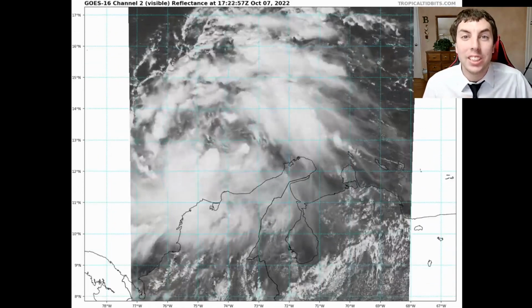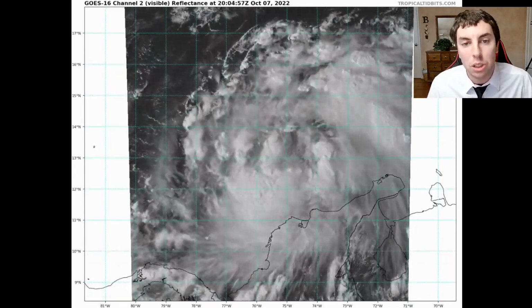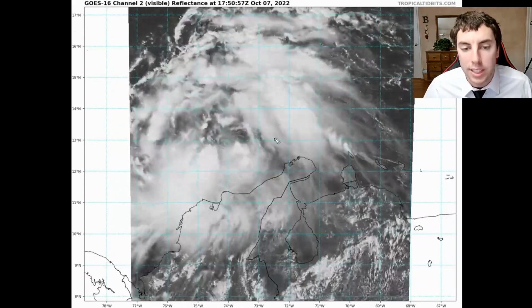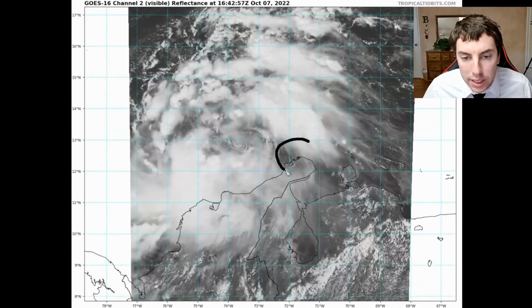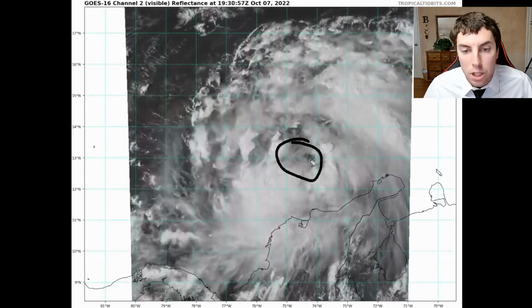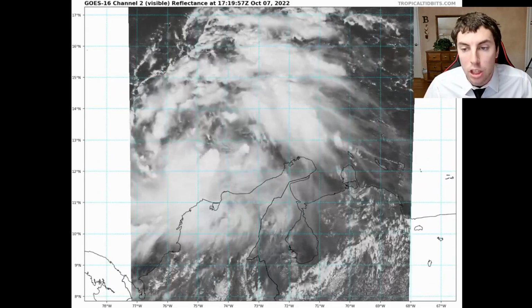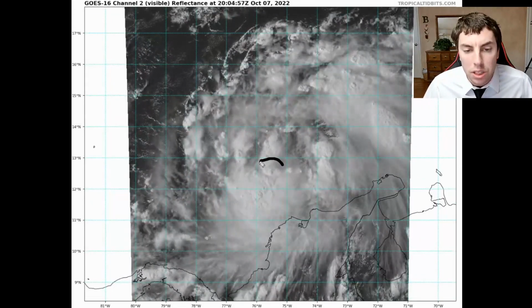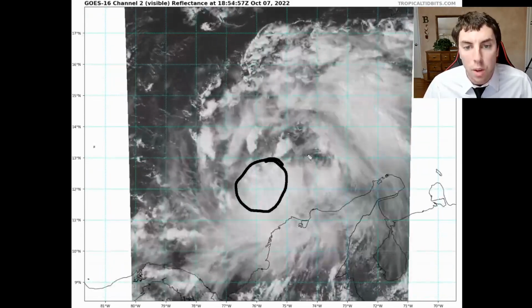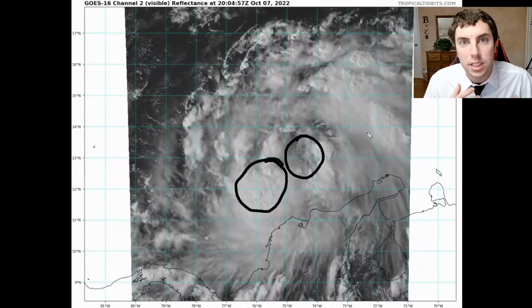Now, taking a look at our detailed mesosector satellite imagery for October the 7th, 2022 this afternoon, we can see what Tropical Storm Julia looks like. There is a low-level swirl, the low-level cloud pattern of a closed circulation, but we are still noticing deep convection concentrated to the southwest of the low-level swirl that is to its northeast, which indicates that the vortex is still misaligned.